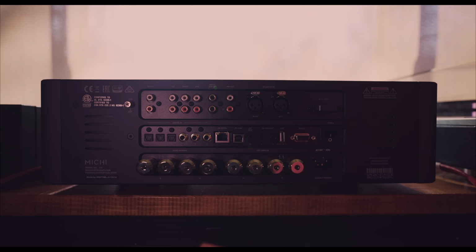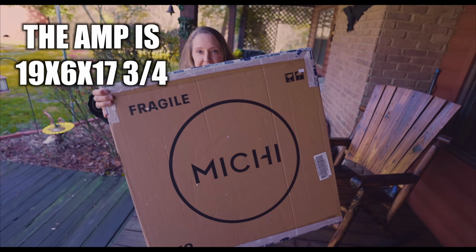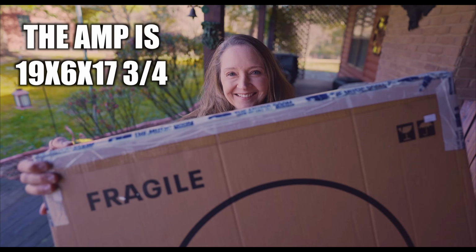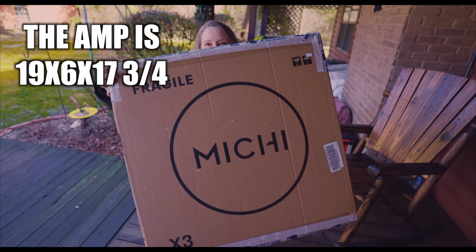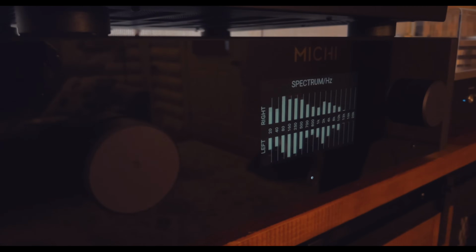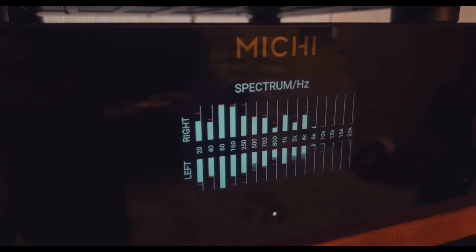And man, when it came in, this thing comes in a massive box. Now, this amp is wide and it's deep. It's about 2-3 inches wider than my Luxman, as well as deeper. This is a big boy, but it's also pretty slim. It has a slim profile. When I took it out of the box, I examined the amp and I admired the beautiful looks of the Michi X3.